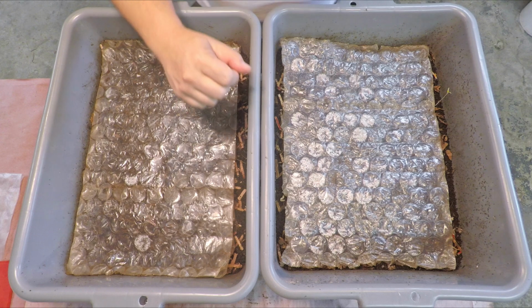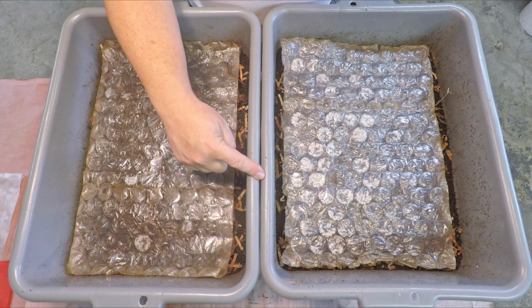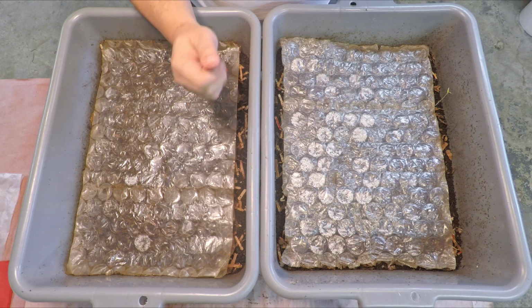Hi everyone, welcome. We're down here in my wormery preparing to check in on a couple of these African nightcrawler worm bins. These particular bins are now 80 days in service, fed 6 times so far.